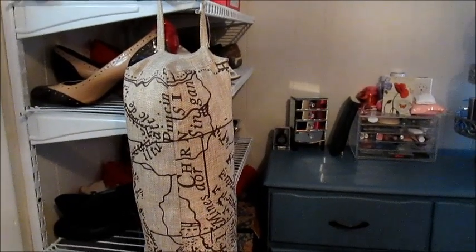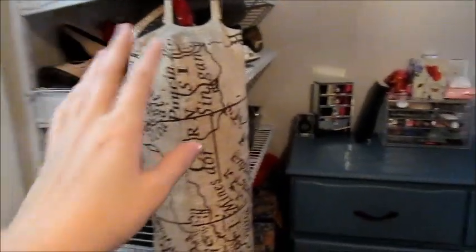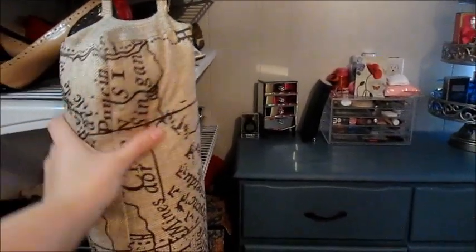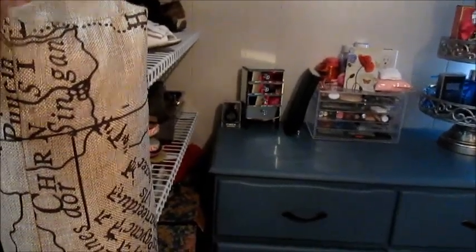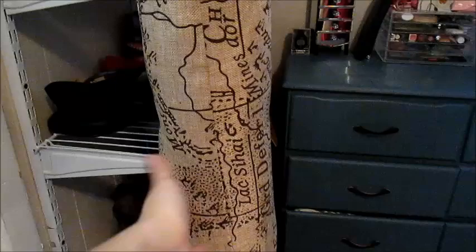So this is to the left of the front door, which is right there, and we just have this little thing that goes in front of the door. We have kind of like a little gap. I'm not going to show you down there because it's kind of messy. I just cleaned today, and yeah, it just keeps the cold out, and I really like it. It was really nice for the wintertime, and we got this from Bed Bath & Beyond. It wasn't that much money.